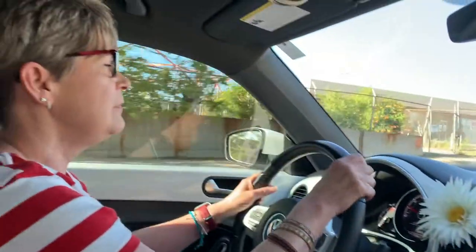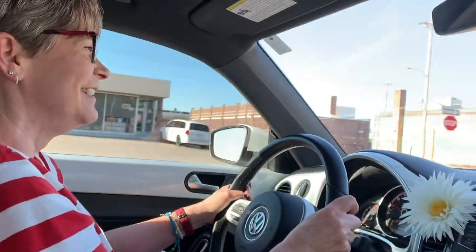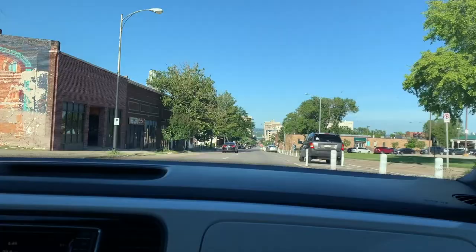Emily brought some crocheting to do on the drive downtown. Oh, she's videoing me driving. It takes us about a half an hour to get downtown from where I live.